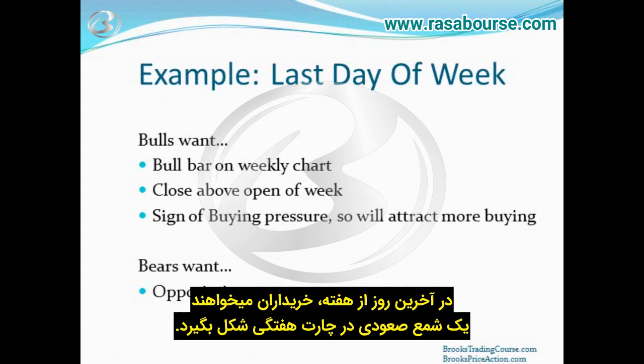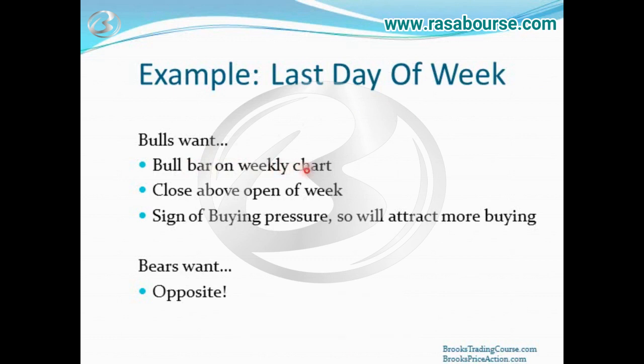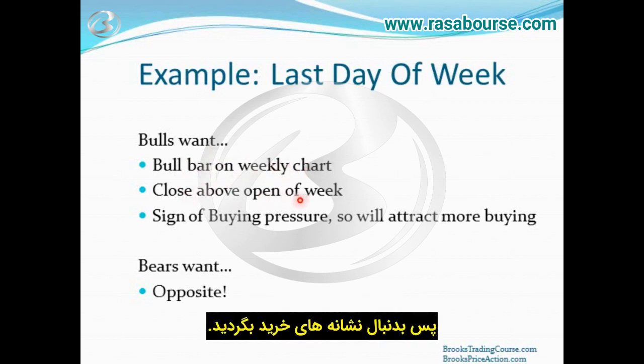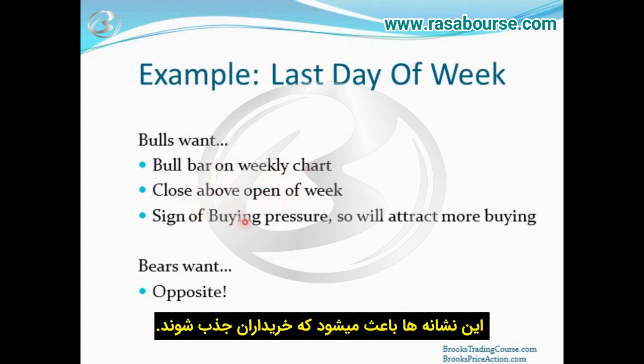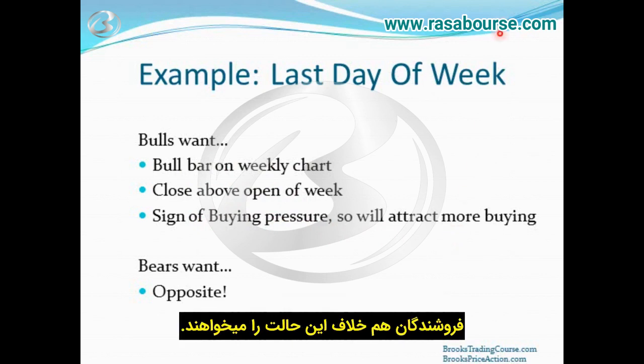Okay, again, last day of the week, the bulls want a bull bar on the weekly chart, and they want the market to close above the open of the week. So look for signs of buying pressure, and those signs will attract more buying. The bulls might be able to push it above the open of the week and close it above the open. The bears want the opposite.